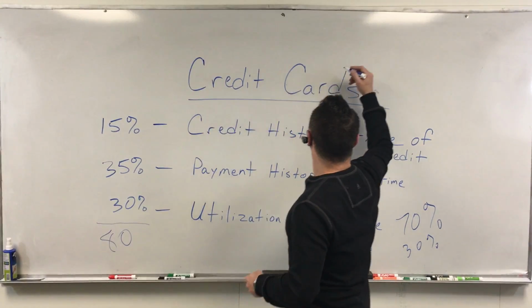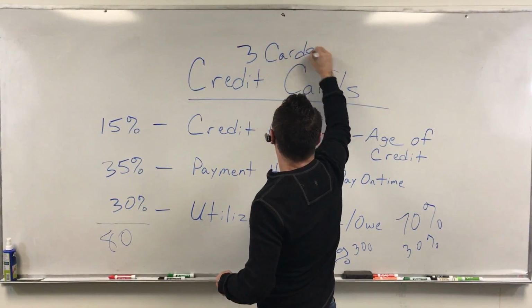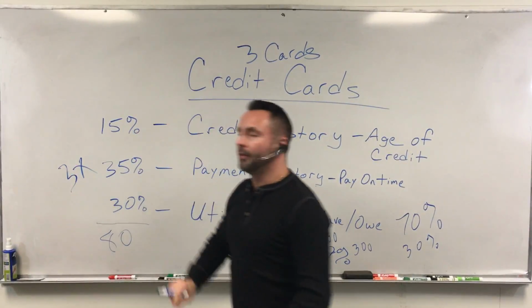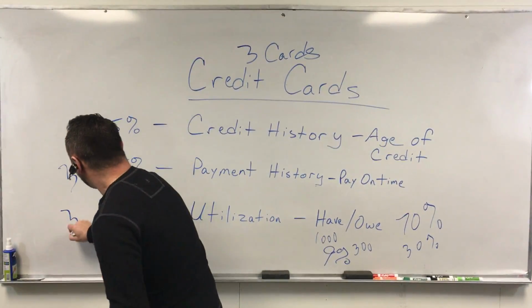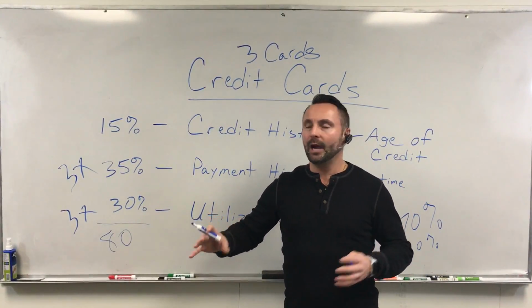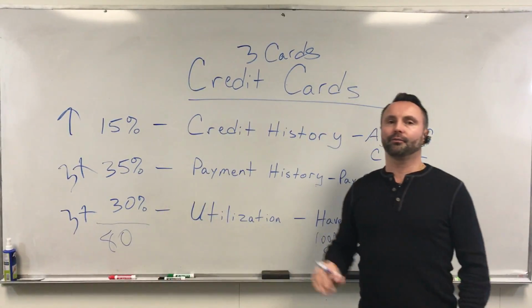I always recommend you want to have at least a minimum of 3 cards. People say, why? Couple reasons. Number one, you now have 3 times the monthly payments. That all adds to your payment history. You're going to have 3 times the credit limit. Now, the age of credit history, if you start them all at the same time, that will increase over the course of time by having all 3 of those.